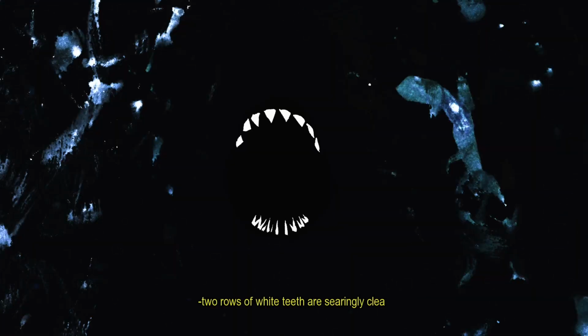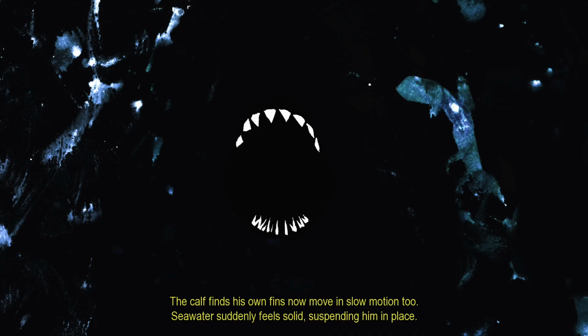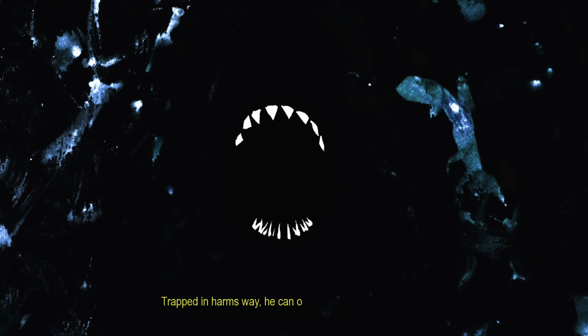Jaws. Two rows of white teeth are searingly clear. Greedy shark though, try to attack his own whale. Fins now move in slow motion too. Seawater suddenly feels solid, suspending him in place. Oh, is that why they had one swimming below them upside down? Trapped in harm's way, he can only watch the events unfold, until a tremble runs through the thorns surrounding him.